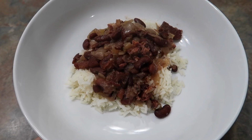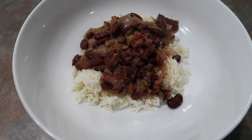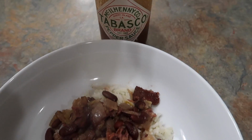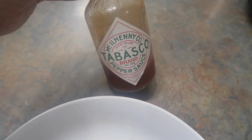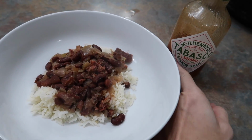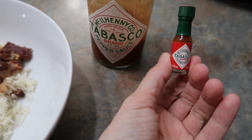Here's the final red beans and rice product. You might want a little bit more soup in that. I should add more liquid. And are you even eating red beans and rice if you don't add Tabasco? I don't think you can say you're from Louisiana if you do not always have this in your pantry. A to-go one for your purse is also acceptable.